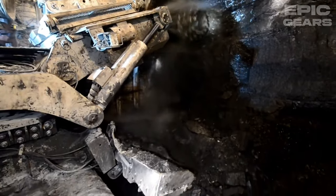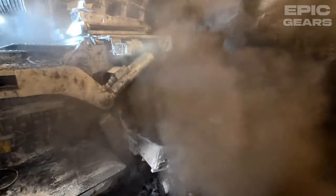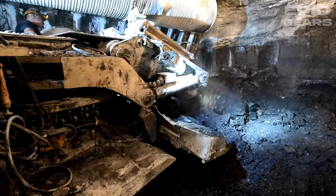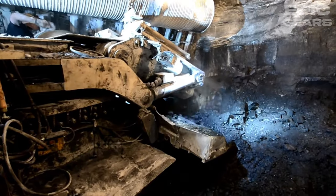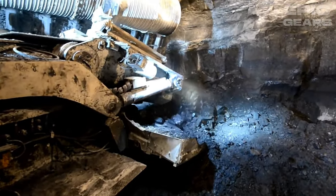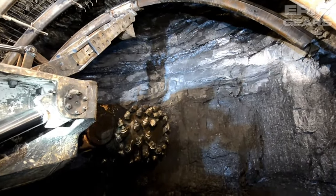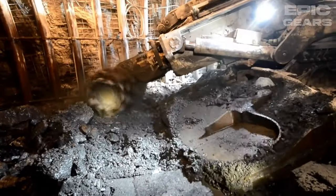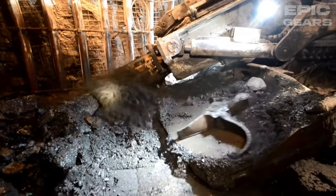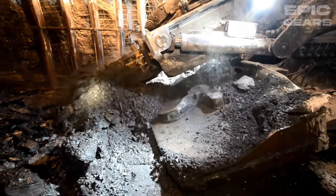The Famer FR-160 is a road header that can excavate and load rock or coal from the tunnel face in underground mines or civil engineering projects. It has a 6.7-liter engine that delivers up to 160 kilowatts and a cutting head with a diameter of 1.6 meters. It also has a loading table with a width of 3.2 meters and a loading capacity of 200 cubic meters per hour.